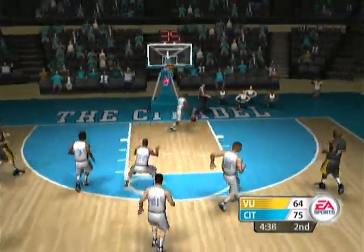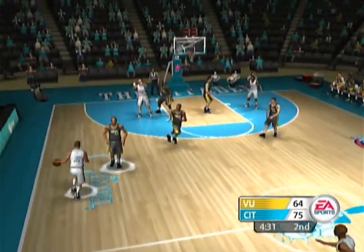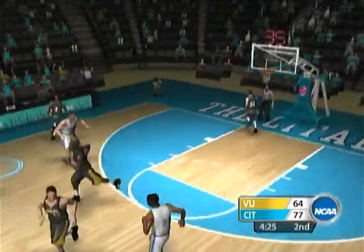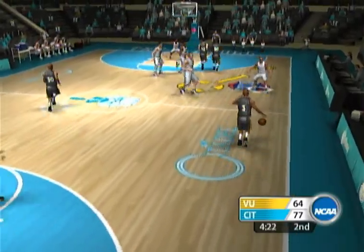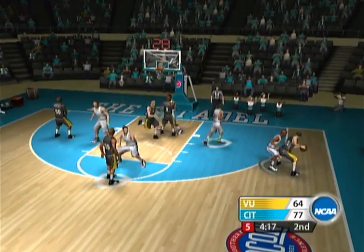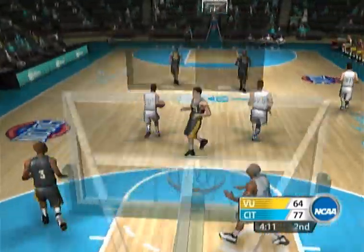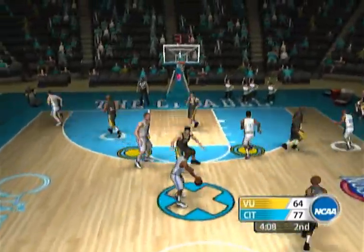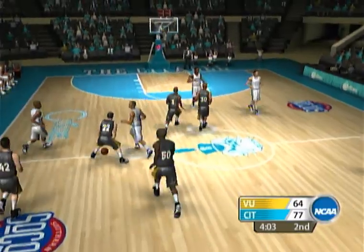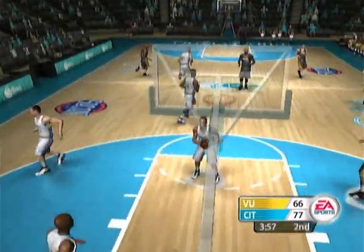Tries the shot. Perfectly executed. Number 25 for two. Ball was loose, but the offense got it back. He shoots from the top of the circle. Didn't get the roll on that one. Tight D here. Tries the two-pointer. He hits it.